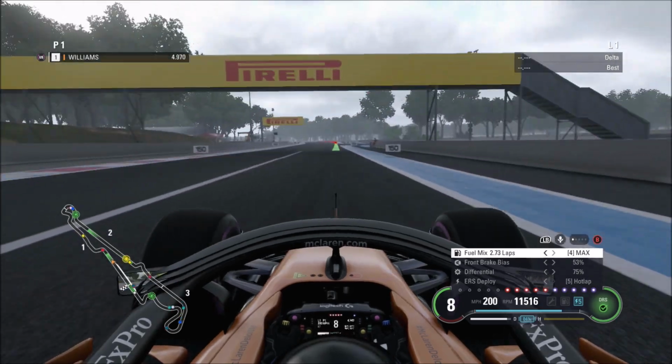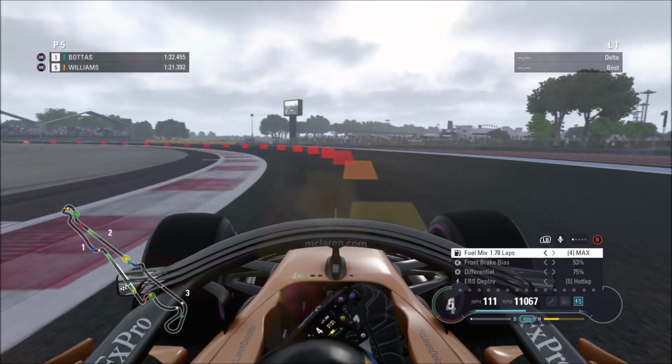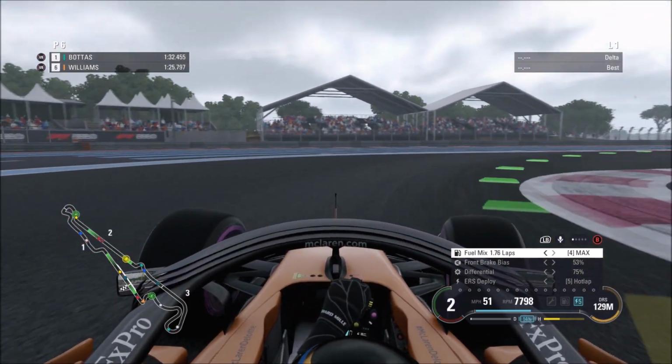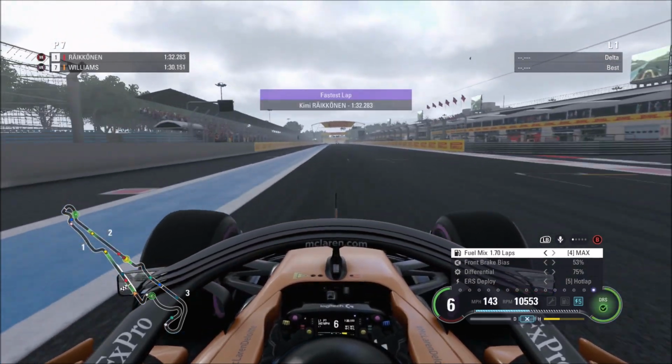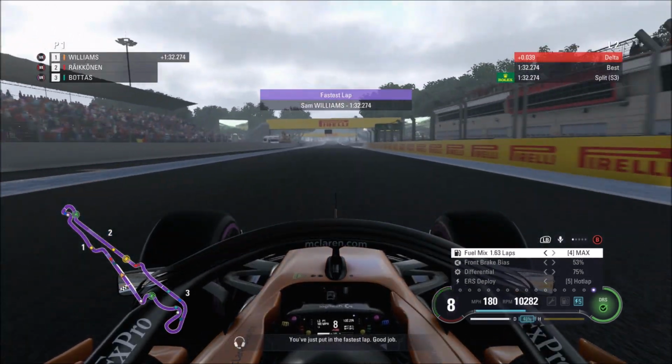Starting our qualifying lap then, in Q2, our first lap in Q2, and we go through the first chicane quite nicely there actually. That was a great first apex there. Unfortunately missing the apex at the last corner, but that last corner is the most awkward corner you'll ever know in your life. But coming across the line then, we actually go fastest.